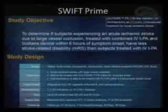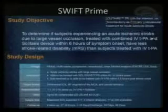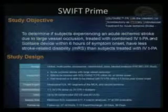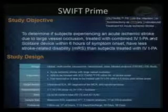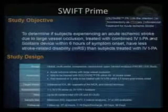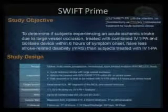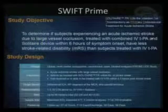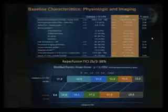So SWIFT PRIME is the Solitaire with the intention of thrombectomy as primary endovascular treatment. The study objective was just to determine if the subjects that had acute ischemic stroke with large vessel occlusion treated with IV TPA and the Solitaire device within 6 hours have less disability than the patients treated with IV TPA. Target vessel, again M1, carotid terminus ICA, so all these patients had a proven major branch occlusion. There were 90 centers that were enrolling, 50 in the US, 40 outside the US, and the target was about 800 patients, expected to have about 500 patients, but this was halted with 300 patients in December of last year.